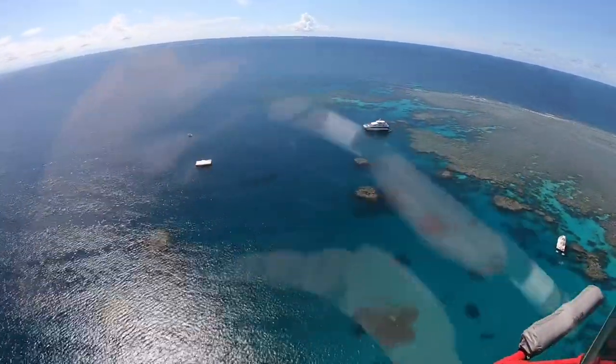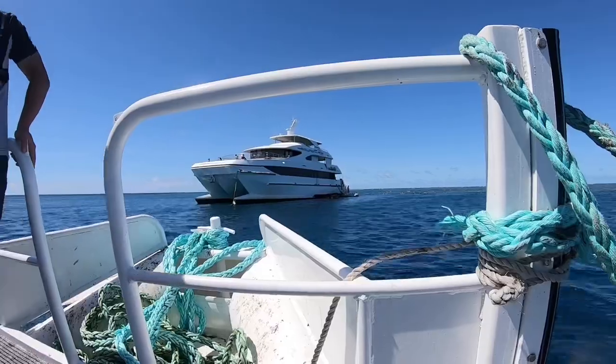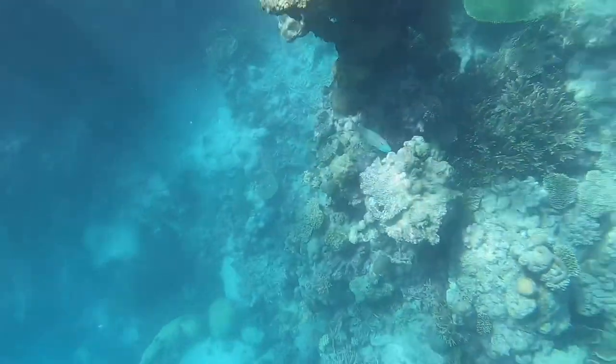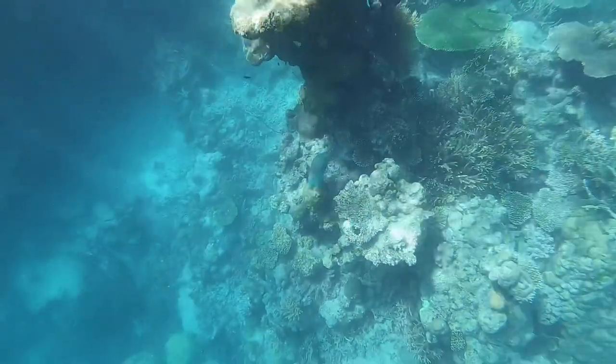Before you know it, the 10 minutes ride is over. It's back on board and off a quick snorkel before we leave. We only had 30 minutes in the water.